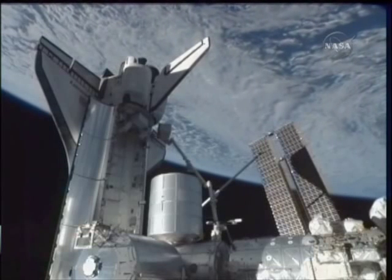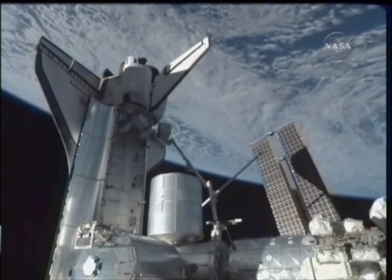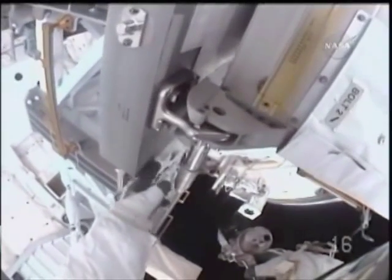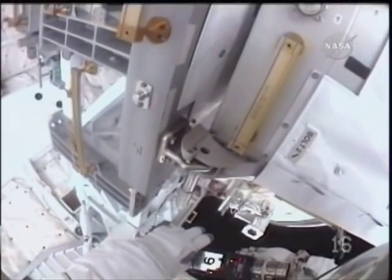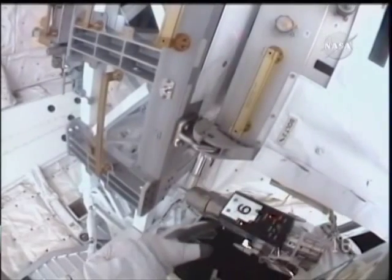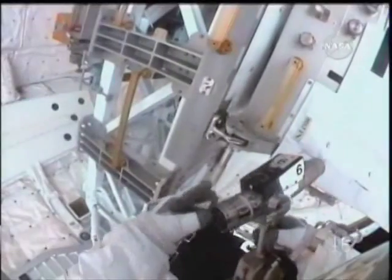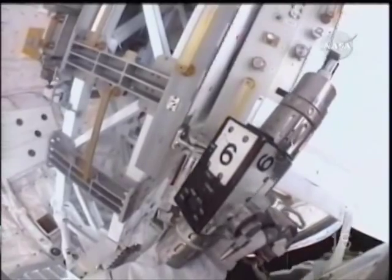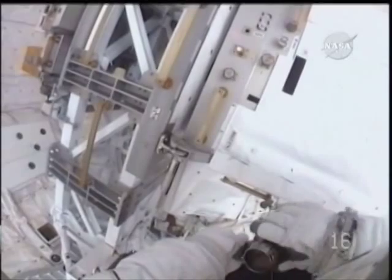1 foot aft in the bay. Okay, 16 turns and 2 visible white lines. Okay, Christer, that's great. You can stow your PGT, and your next is going to be to have a two-handed positive control of the ATA. Copy that. 16 and a quarter turns.